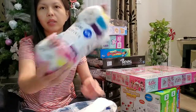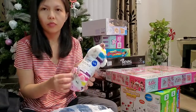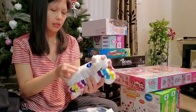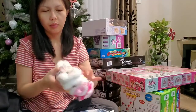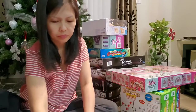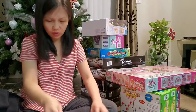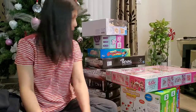And syempre, I got some for my girls. Yung bunso ko mahilig sa unicorn. So, syempre, may unicorn. Unicorn sa kabila. And bunny sa kabila. Pero ito, ano siya, slippers. Slipper siya. Pangloob ng bahay. Slippers. Cozy slippers. At ano pa? Nail cutter. Nawala ko yung isang nail cutter, so bumili. Bumili kami ng nail cutter. And that's it.